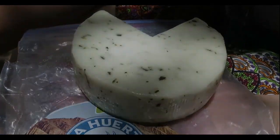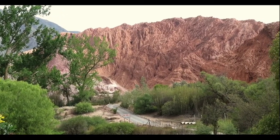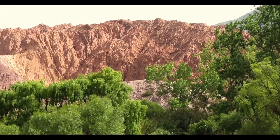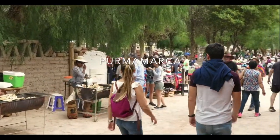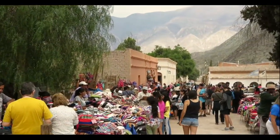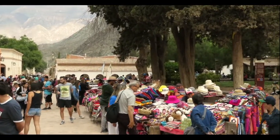As I said earlier, the landscapes in this region are very interesting, both in shape and color. Here we are near the small town of Purmamarca, and this is the town itself. There are a number of these small towns that are very touristy, where one can buy all kinds of local arts and crafts.